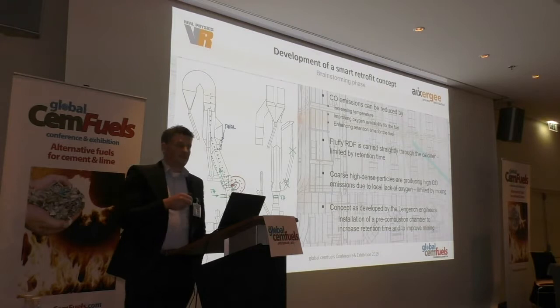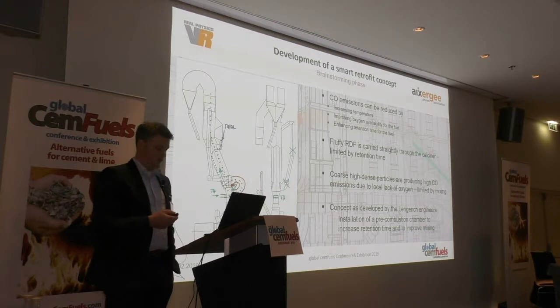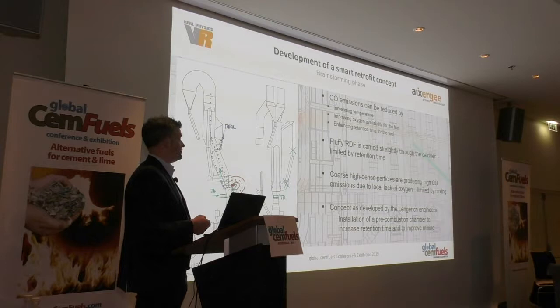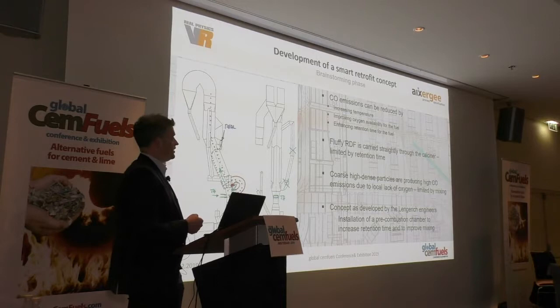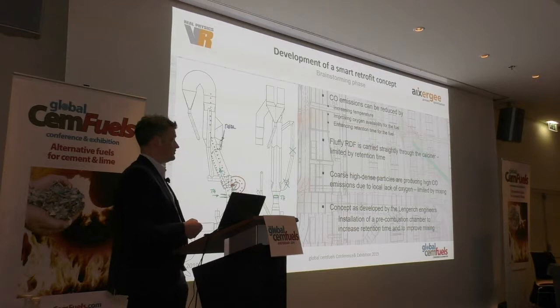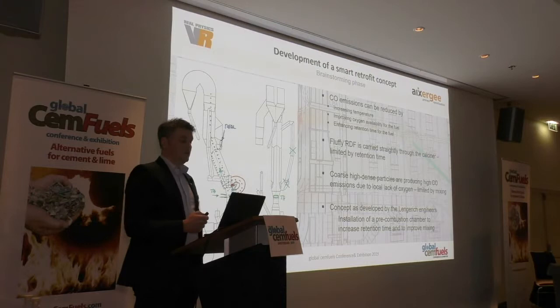If we have this understanding of the process, then we are enabled to develop a smart retrofit concept. We know the CO emissions of this calciner can only be reduced if we increase the temperature, which is not really an option, if we improve the oxygen availability for the fuel, or if we enhance the retention time for the fuel. For the fluffy RDF, we know it's carried straight through the calciner, so the limit is the retention time. And the coarse and high-dense particles are producing CO due to a lack of oxygen. So that is a question of mixing.